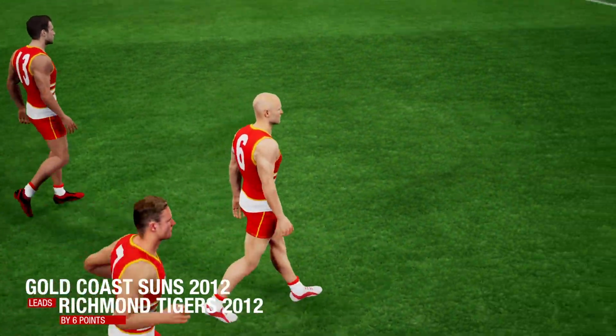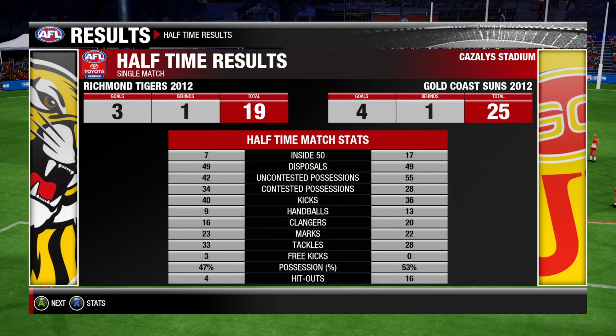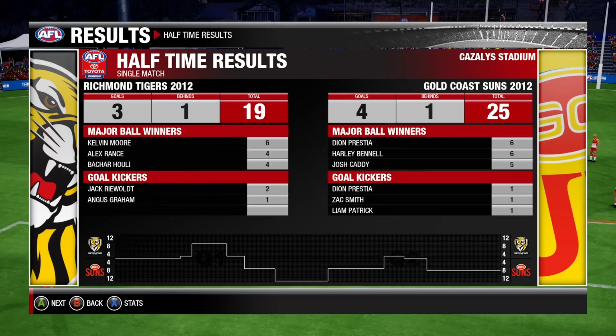The Suns have controlled the play well and deserve this lead at halftime. Time to see if there's anything interesting in the stats. The Suns are getting more of the ball on the outside, and it's their outside run that is generating plenty of scoring opportunities. Much appreciated, Gaz. It's half-time, and we'll be back soon for the second half.